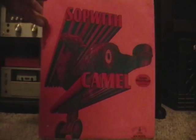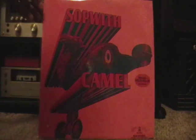This is called the Sopwith Camel. It's like a 1967 psychedelic rock album. Super nice shape, original mint vinyl on Kama Sutra Records, and a very interesting album. Not bad, it's pretty cool. I wasn't sure what to think at first, but after a couple of listens, I like it. Just one of those, and for it to be in such nice shape.